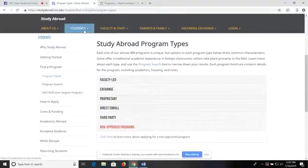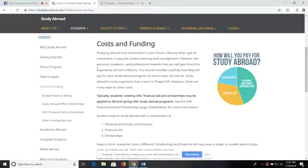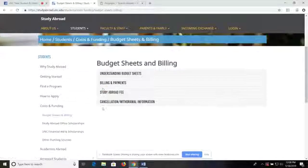Another piece that everyone wants to know about is funding and costs. And so we have some different information here about how to pay for study abroad. We have some info about how to read our budget sheets online, how billing and payments work. Every student pays a study abroad fee. And so how does that work and what that entails?